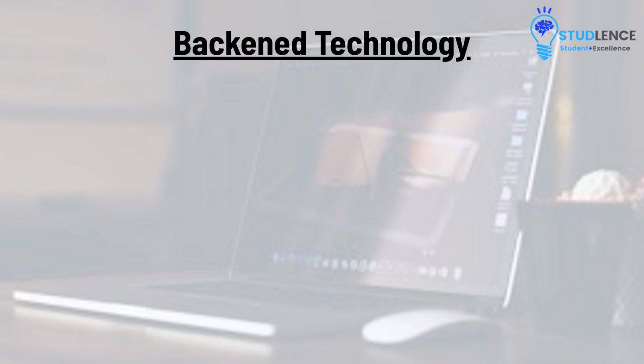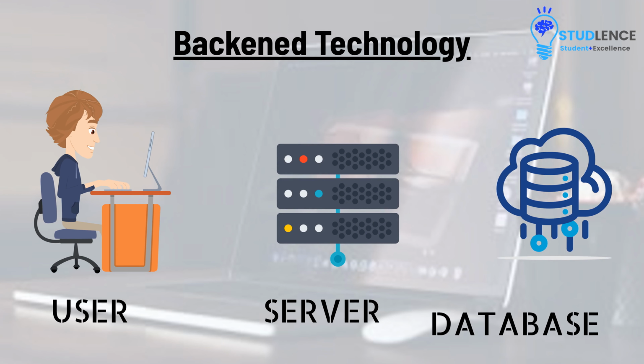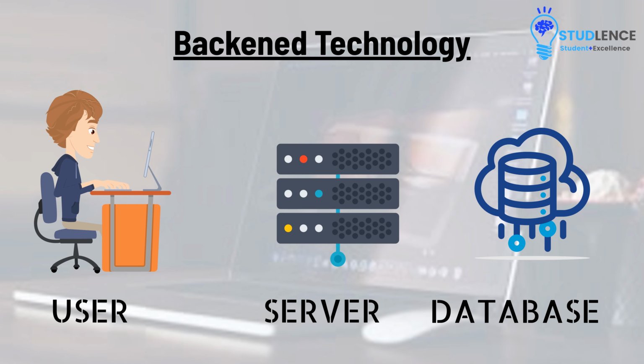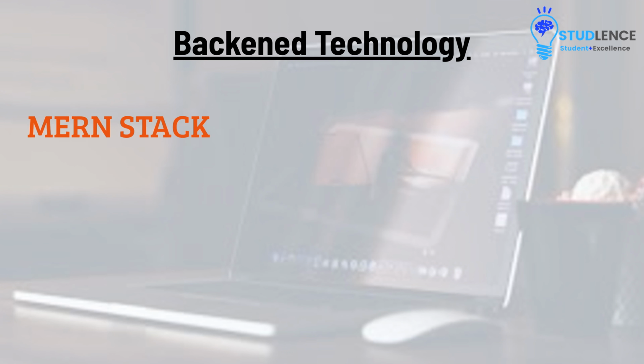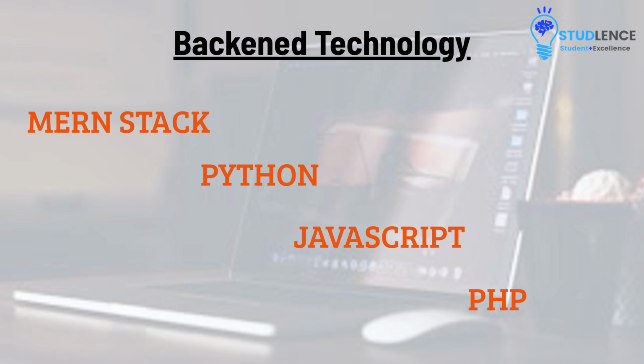Followed by back-end. Data is sent from the client to the server via server code, which receives it. The whole logic behind this is said to be the back-end. To be an expert in the field of back-end, the developer needs to excel in programming languages, be it Java, Python, JavaScript, PHP, and more.